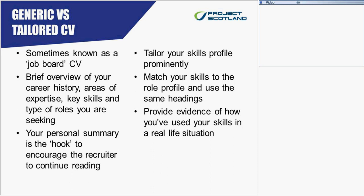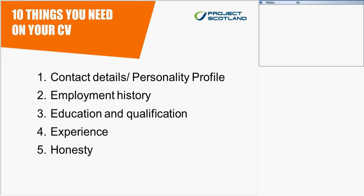I'm going to cover 10 things that mentees need to include in their CV, and for the purposes of this, I'm going to be focusing on the tailored skills-based CV.